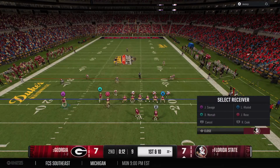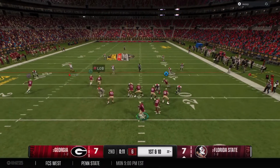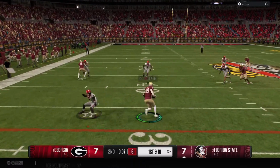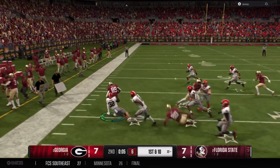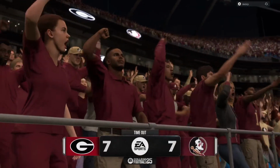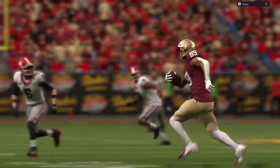They'll change the pre-snap look now. Looking downfield. It's Rojas. Short pass finds the tight end. They get him down at the 41, but that's good enough for a first down. Timeout is called to talk strategy. Time for just 1 or 2 plays here before halftime.